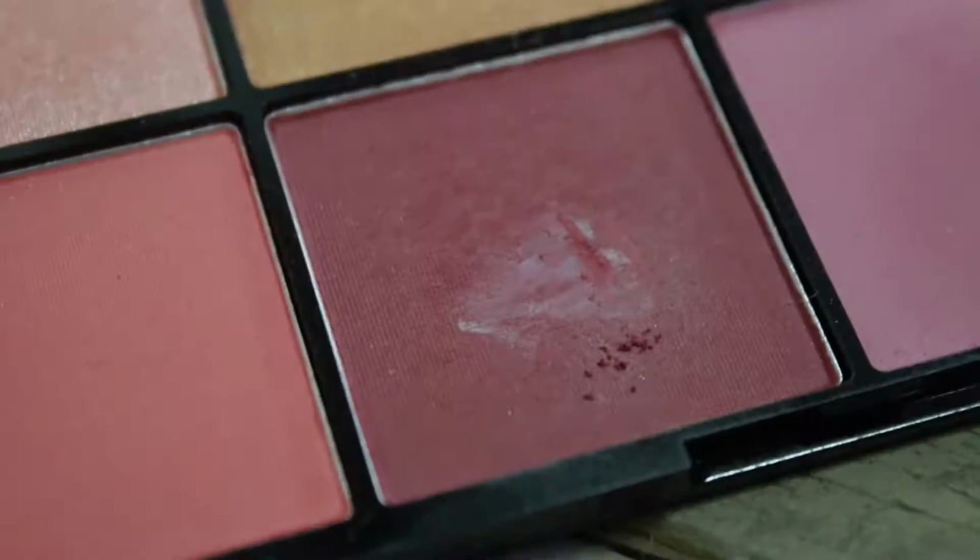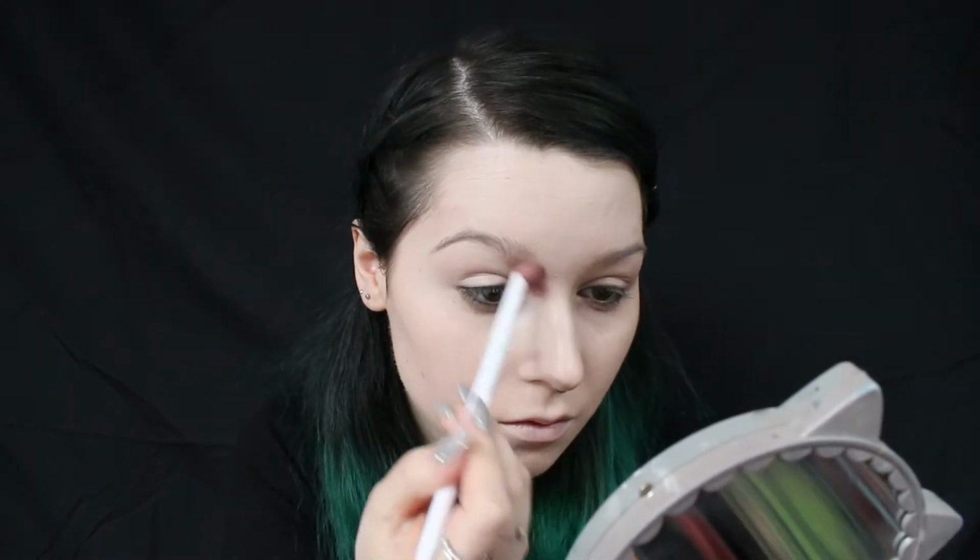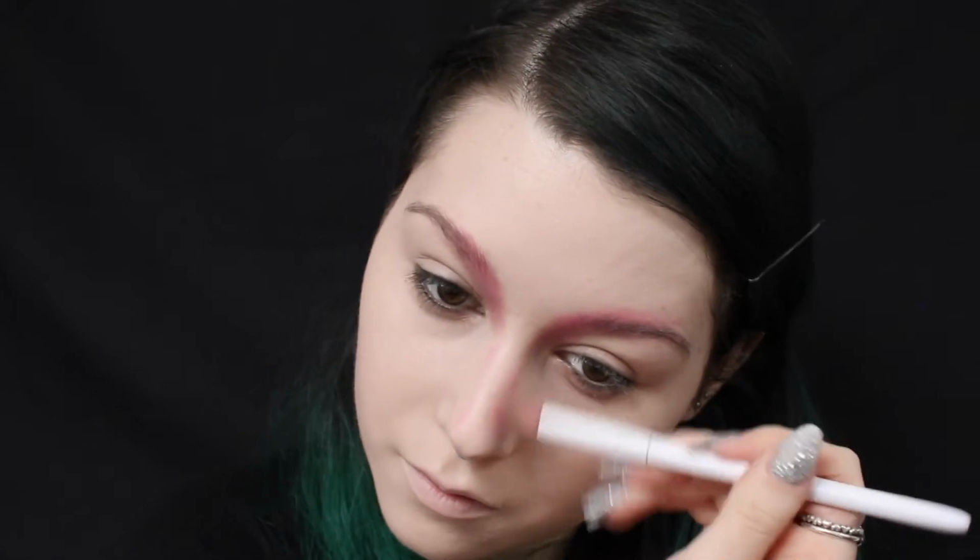I'm using the Sweet Cheeks blush palette with the dark rose colour, and I'm just putting that at the front of my brows, and then I'm pulling it down to the bridge of my nose. With some hot pink blush, I'm just putting that over the top of the rose blush, and then I'm just taking it down the sides of my nose.